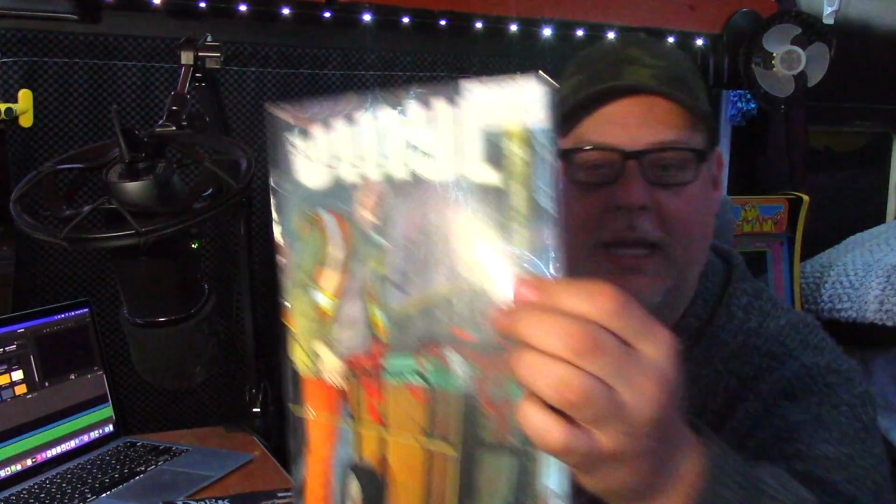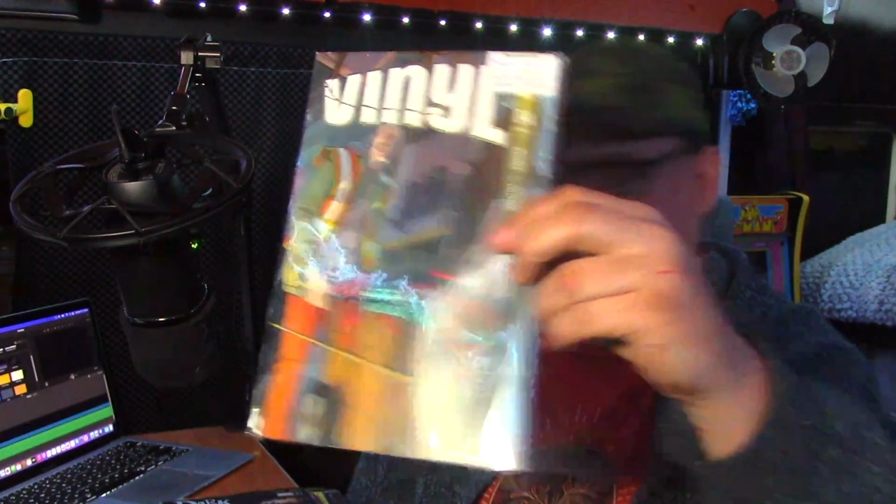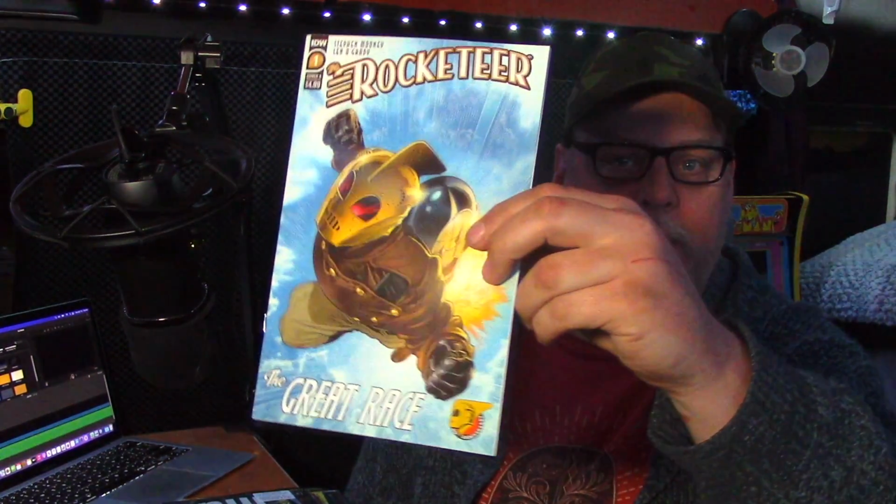Vinyl #4. I was missing #4 of vinyl. And they had that, and it was a little bit more in cover price. It was $4.50, so about 50 cents more, but needed to finish that run. Now, these ones are brand new. This is the Rocketeer #1. Thought that was pretty cool.